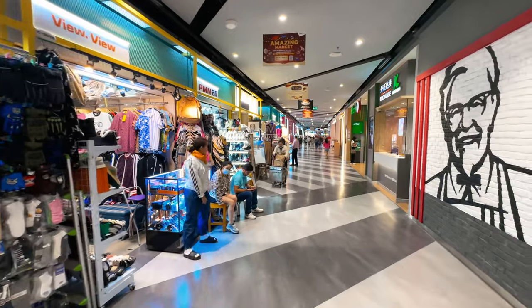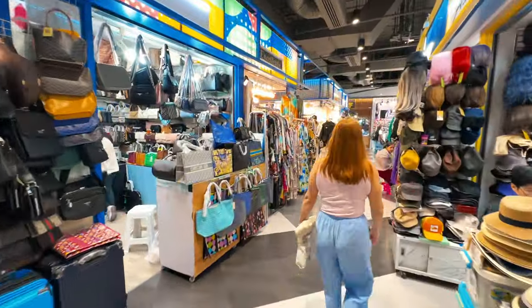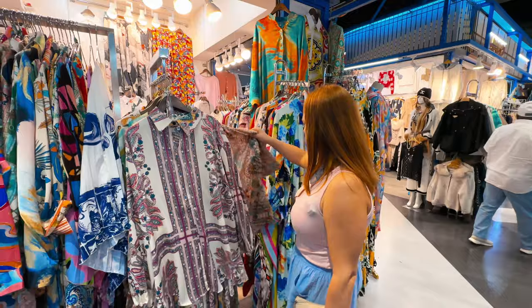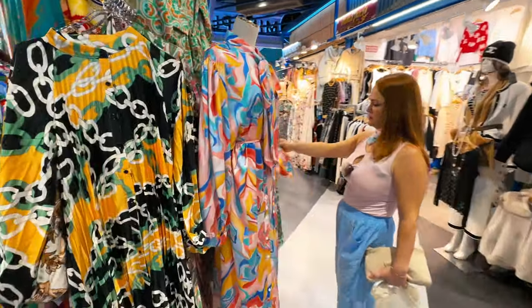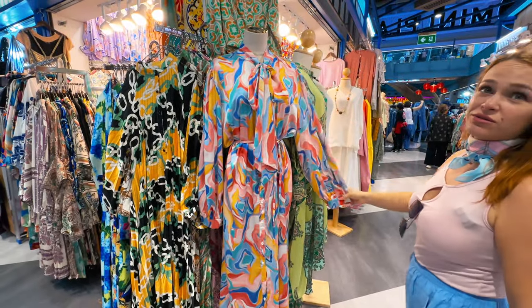Well, I want to look at those dresses. This looks very light, and I like chiffon and silk. This is heavy. What do you think? Do you like it or not?